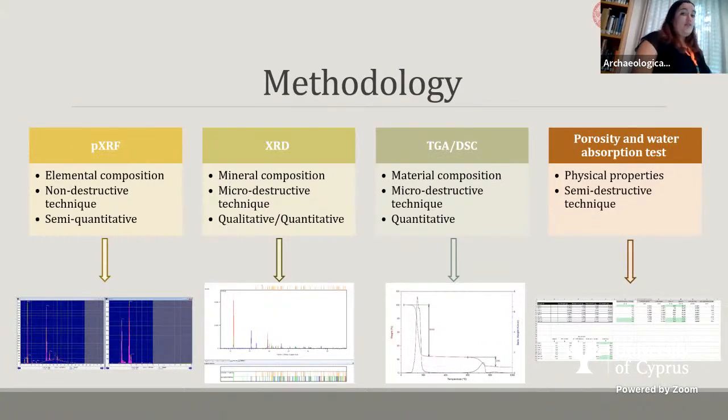Then we applied X-ray diffraction, which is a microdestructive technique, and it's fully quantitative and also qualitative. The information type is mineral composition, and we applied this analysis and the following one, thermogravimetry, only on the binder fraction. We separated binder and aggregate, and our criterion to separate these two was to gently crush the mortar and sieve it. Whatever was below 0.63 millimeter was considered binder, whatever was above was considered aggregate. Of course, it can be discussed later how efficiently we can sieve.